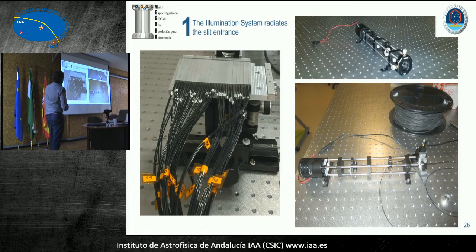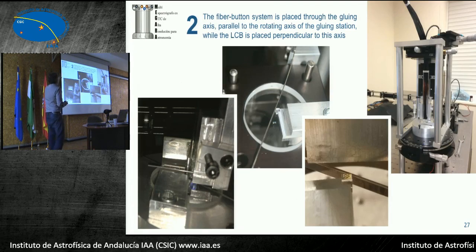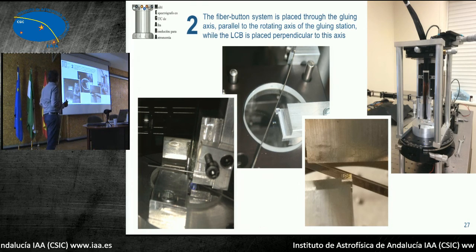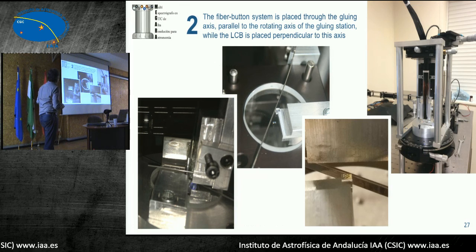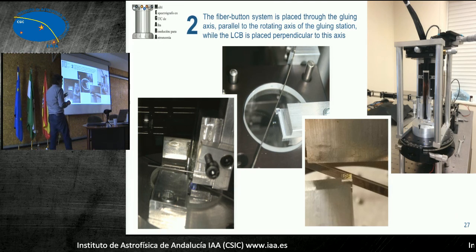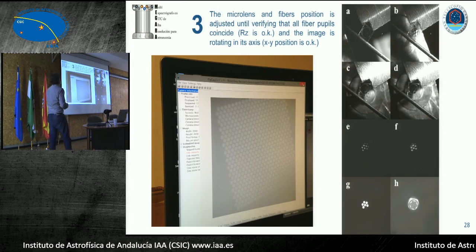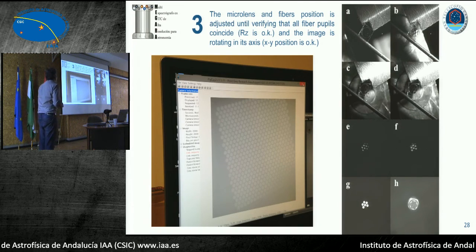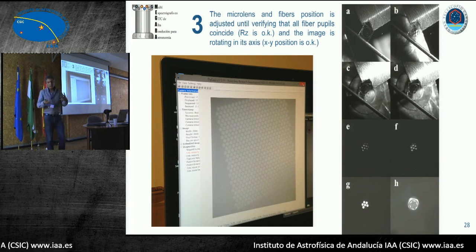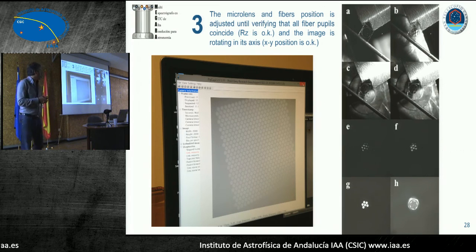Then we move the light to the other side, where we make an image through the other string, which is where the micro lens button is placed, which you can see here. So the light comes out from the fibers, and then we have the button and we have to glue them together. In real time, we see how the light comes out from the fiber. We maximize that, and then we glue with UV light, UV curing.